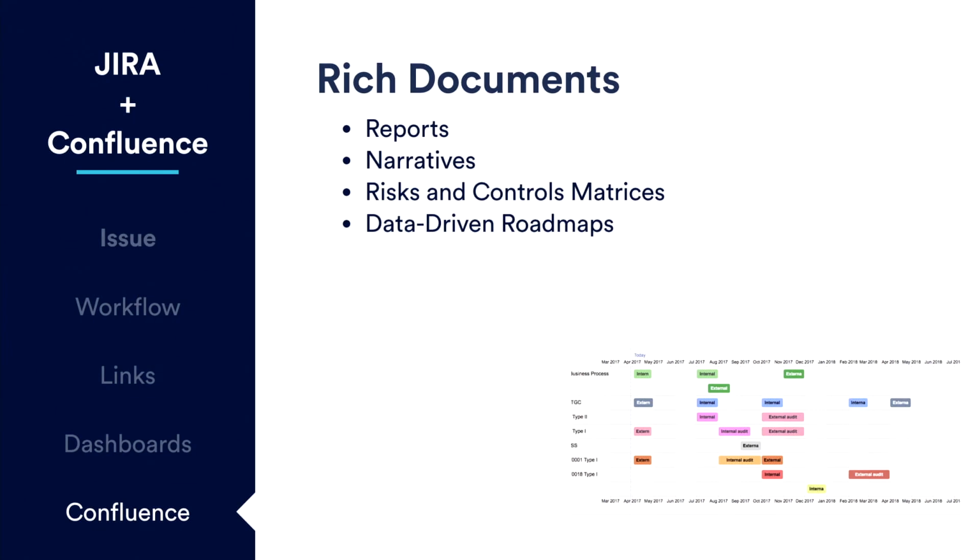For example, this is a snapshot of our audit plan, which is based on JIRA. So all of our control tests are in JIRA, they're planned, and that's how it is presented within Confluence. For each audit, we have individual control tests for each of the audits. So an audit, then, essentially, is an epic in JIRA terms.